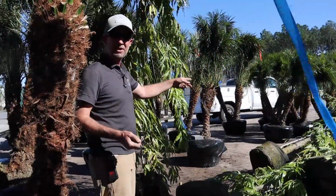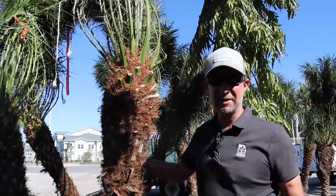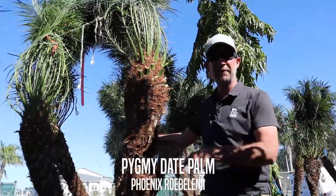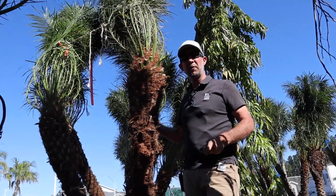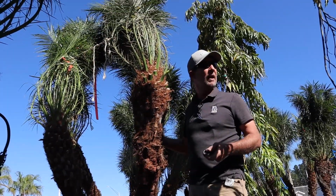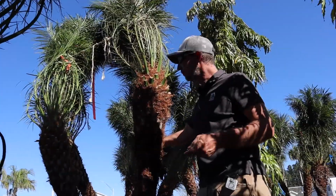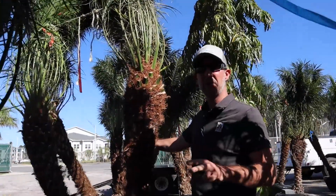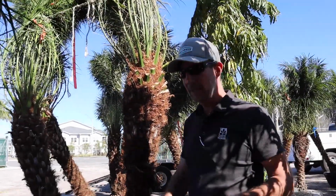Lots of roebelinis just came in. These guys are great for tight spaces. They max out somewhere between 9 and 12 feet tall. This is the Phoenix roebelenii. We carry lots of different Phoenix species here at Earthworks, including the Sylvestris and the Canariensis. And I think we have reclinatas from time to time as well. But these are a great natural dwarf species that can fit into any small or tight space.